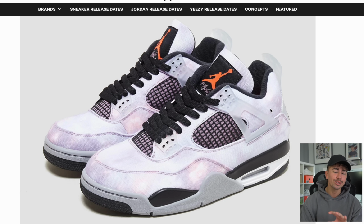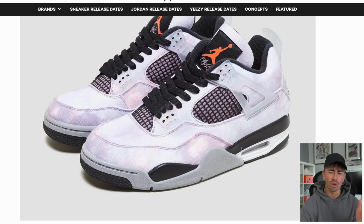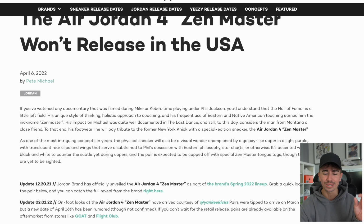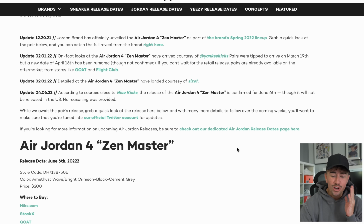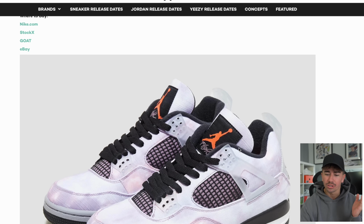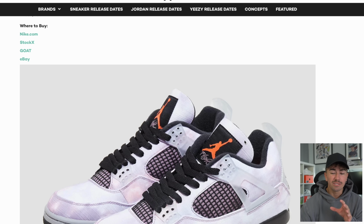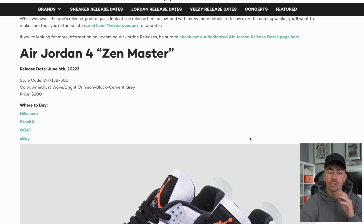Maybe this is horrendous news for some people who really wanted this pair of sneakers, or maybe it's good news. Maybe you just never were interested in this pair of shoes at all. But the information we have now of the long-awaited Zen Master Jordan 4 is that apparently it's not dropping specifically out in the US. Now, I have no idea why, or who else is getting it then. Is it going to be EU only? Either way, the release date for this pair of sneakers, if you were interested, is June the 6th.